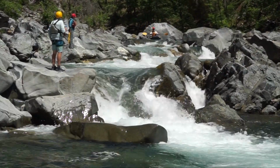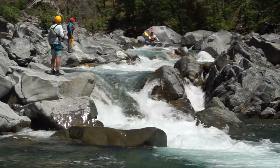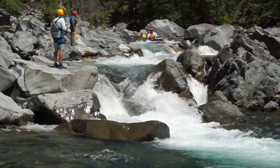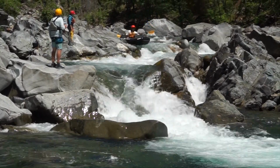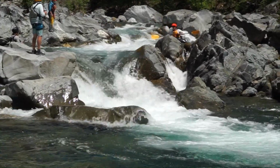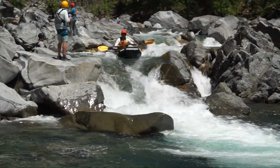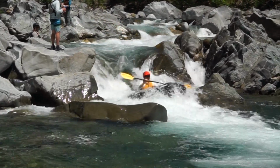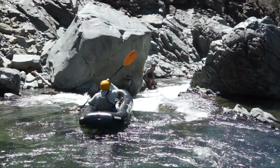This is the same rapid, but taking some video from the bottom of the rapid. There's a good line here, but you definitely have to feel really solid skill-wise if you want to paddle down this rapid. These wing boats that we have, based on the Sotar ATV, plow through these drops beautifully.